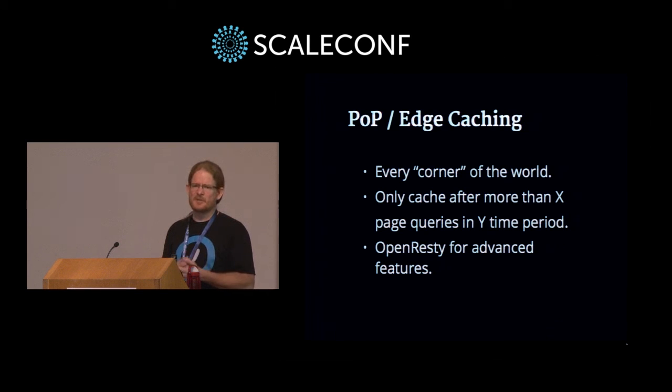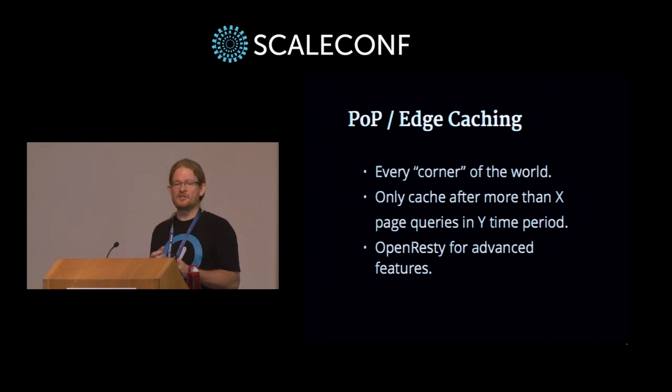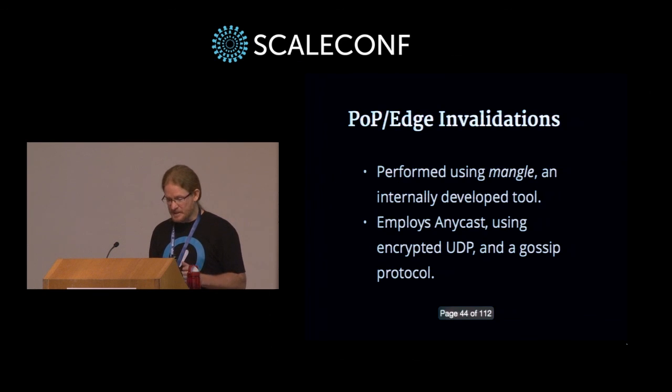Another important thing at the edge that we use is OpenResty. I don't know if you've heard of it, but it's cool. Using Lua, you can basically add a whole lot of features to Nginx, so you can have Lua code right in your Nginx, and you can do all sorts of fancy stuff, which allows you to do some interesting things, which I'll talk about just now.